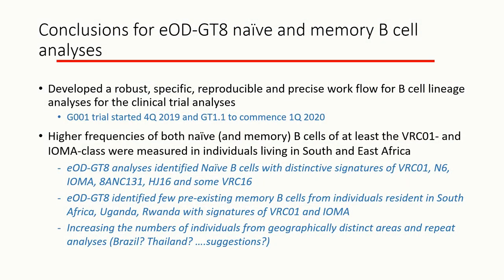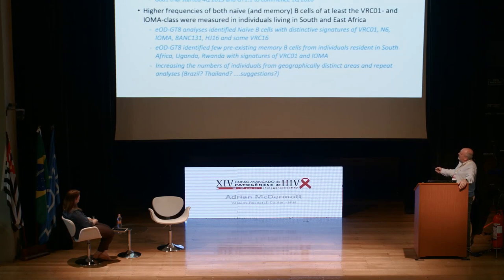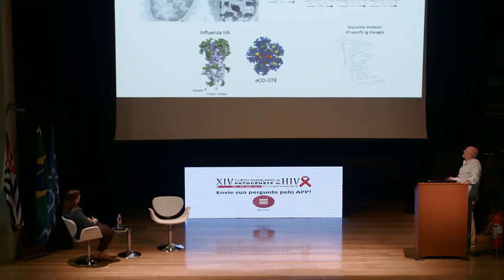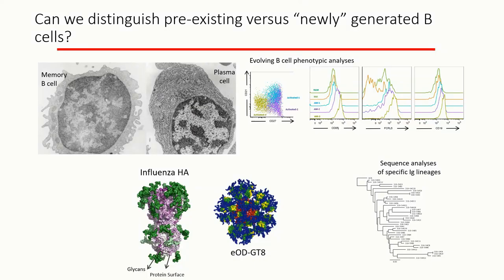So we developed this robust, specific, reproducible, and precise workflow, and we're applying this to clinical trials right now. The EOD GTA analysis, just from the naive B cells, we found different signatures. I'm going to tell you a little bit about B cells just for the end of this. And I'm going to concentrate on influenza, which is the other work that we do in the lab.